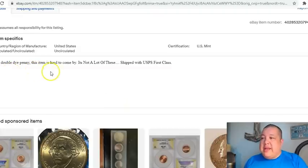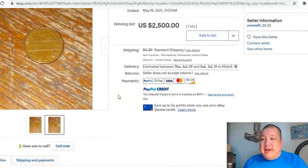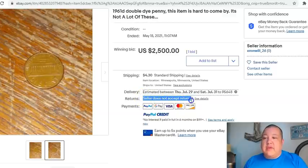1961D double die penny. This item is hard to come by. It's not a lot of these, shipped with USPS. And the one thing that drives me nuts, and you'll see this a lot with these kind of scam sales, is you're going to see this under returns: seller does not accept returns. Okay, there's red flags, and then there's red flags and red flags. Now you are covered as a buyer for coins that are not as described, whether or not they have 'seller does not accept returns' as an option in that listing. So keep that in mind.